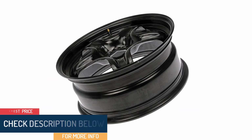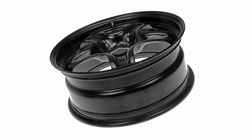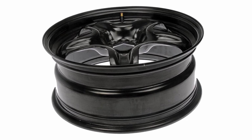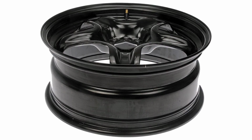Overall, the Dorman 939-101 17x7-inch steel wheel appears to be a solid replacement option for damaged or worn-out wheels. While there may be some fitment issues for certain vehicles, the vast majority of customers have had positive reviews.